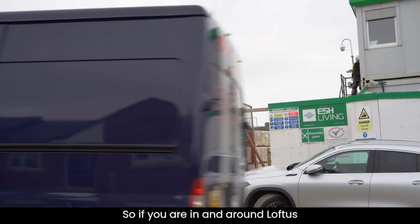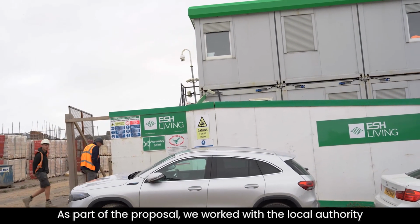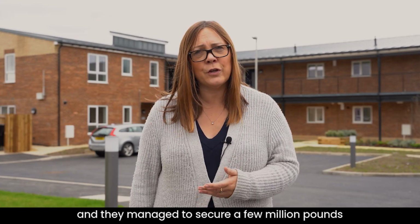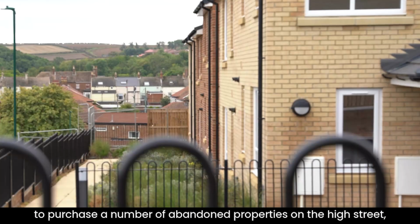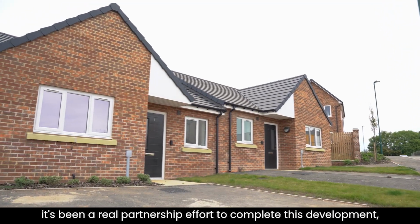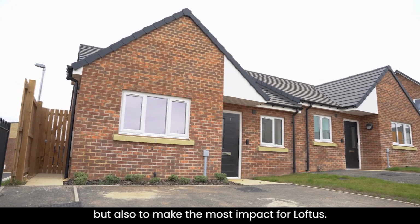So if you are in and around Loftus, do drive by and have a little look. Part of the proposal, we worked with the local authority who at the time were doing a high street fund bid, and they managed to secure a few £1 million to purchase a number of abandoned properties on the high street, which they're now regenerating. All in all, it's been a real partnership effort to complete this development, but also to make the most impact for Loftus.